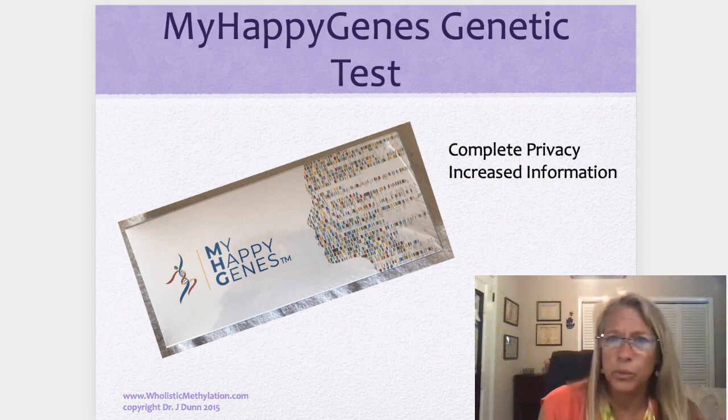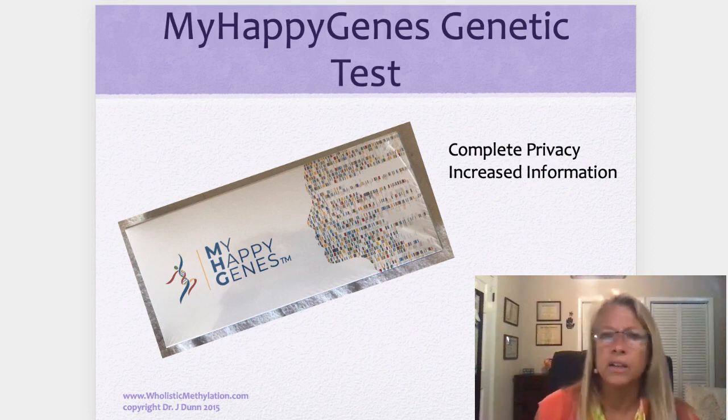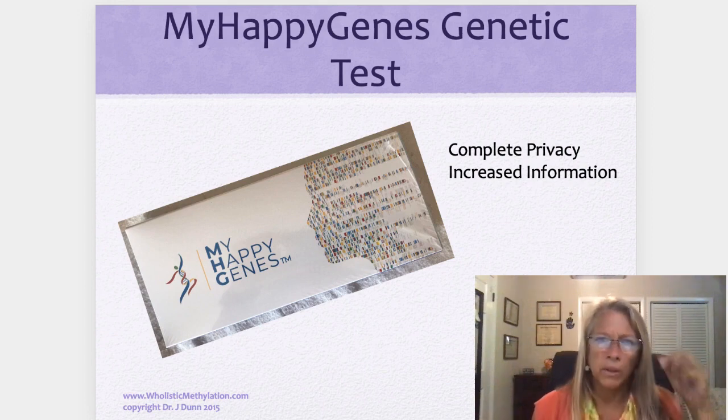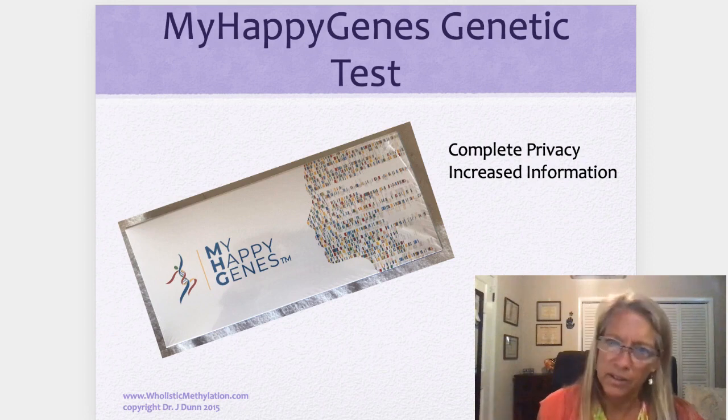That's the other issue with a lot of genetic testing: there's a privacy issue. 23andMe and Ancestry sell your data, and they sell it mostly to pharmaceutical companies. And we're looking for that increased information. It is going to be slightly more expensive. It looks like we're coming in at retail at $250, but we have almost twice as many genes that we're looking at in this test, and it's easier to do.